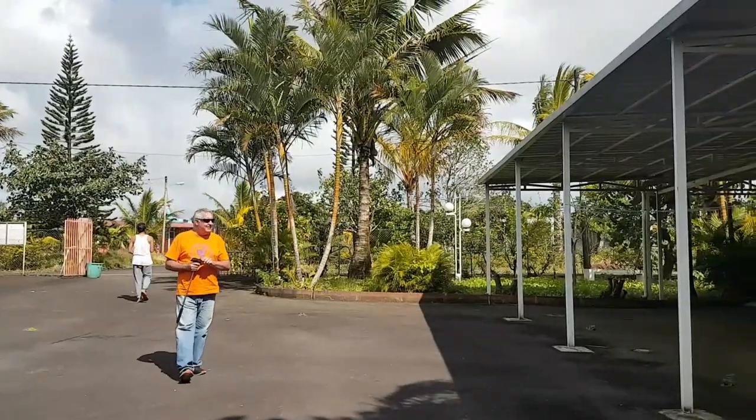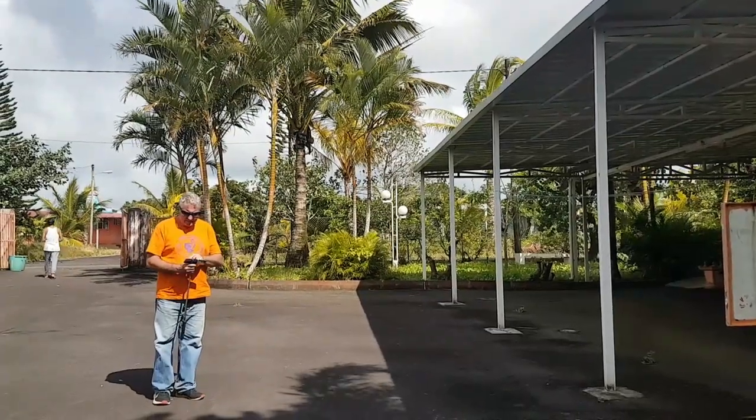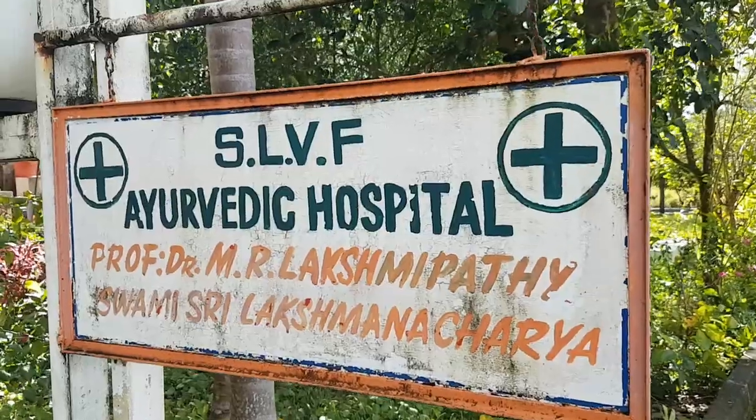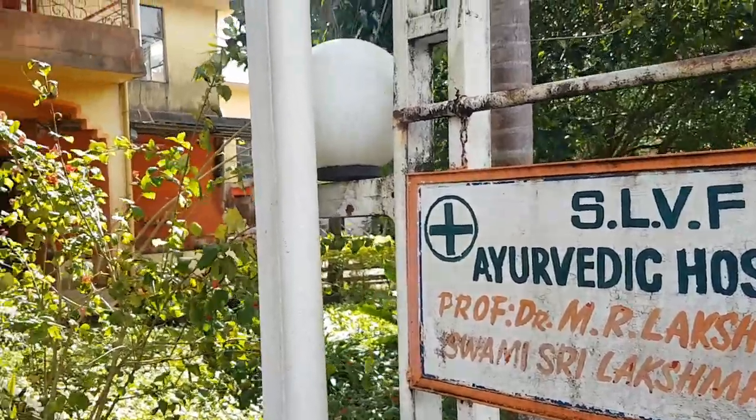An ashram with the hospital. Awesome. This is an actual ashram. And there's a sign here that Riki will get on B-roll that I'll put up now. That there's a hospital. And the guy is actually stuck in India at the moment, unfortunately. But it's his ashram and he was the priest. But he also runs this. Wow. So, unfortunately, he is stuck in India.